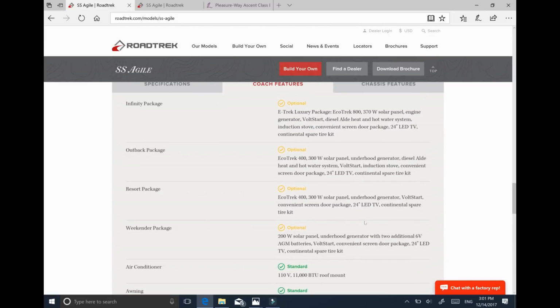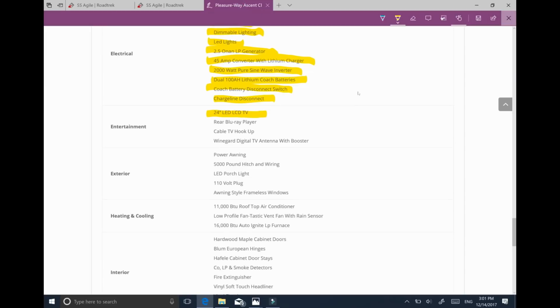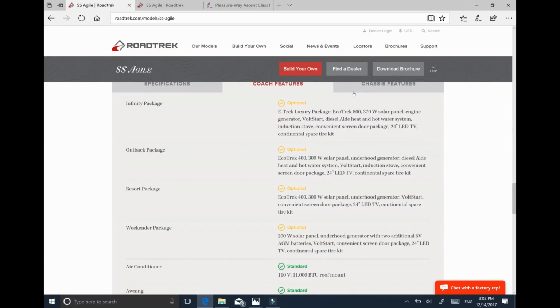So it looks to me like the television is optional on the Roadtrek, where on the Pleasure Way it is standard, as is the Blu-ray player. That's also optional on the Roadtrek; it's standard on the Pleasure Way. Both of them have cable hookup standard. The Winegard digital TV antenna is standard on the Pleasure Way, and on the Roadtrek, I'm not sure, but I believe that's already installed on the roof. It's just not hooked up to a television, but I believe it's already installed on the roof.